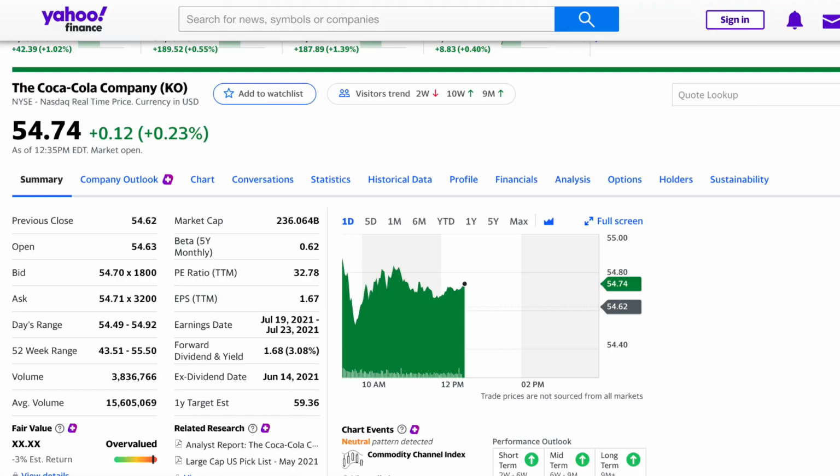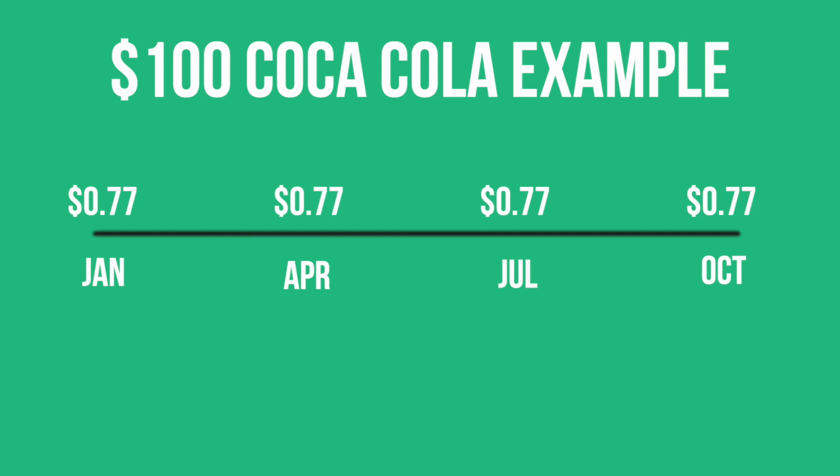And if you want to see exactly how much a company will pay you in dividends, you can do so quite easily by going to Yahoo Finance and taking a look at your company's dividend yield. In this case, Coca-Cola has a dividend yield of 3.09%. So this means if you were to invest $1,000 into Coca-Cola, then you would receive 4 equal payments throughout the year of 77 cents. Which totals to $3.09 a year.